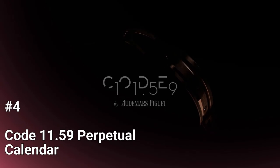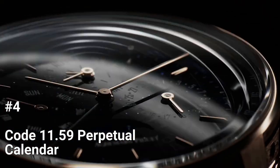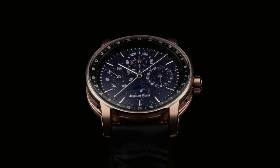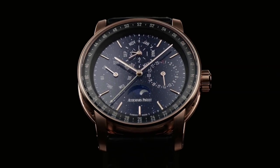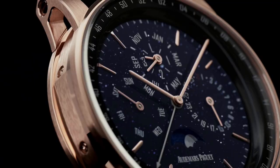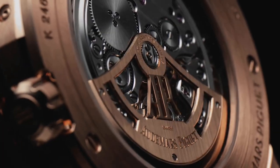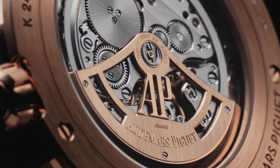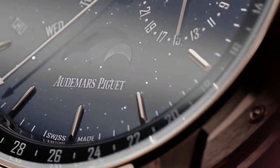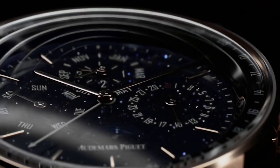Number 4. Code 11.59 Perpetual Calendar. The shape is modeled from the well-known octagonal case created by Gerald Genta in 1972. A circular, extra-slim bezel and a sapphire transparent caseback surround this geometric design. Round lines are created by the open-work horns to complement the wrist. The 41mm wide case's polished and glossy surfaces capture the light in a lovely way.